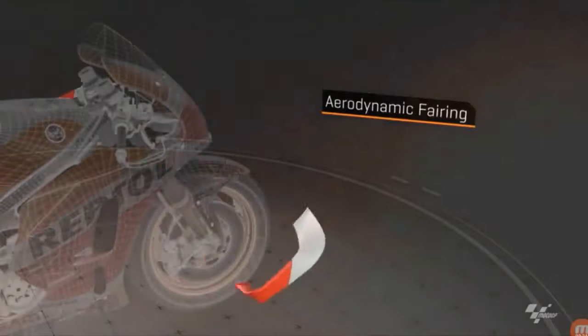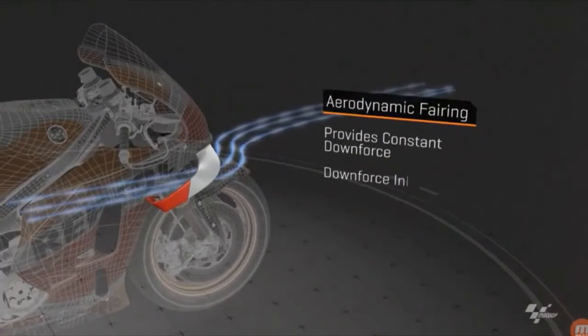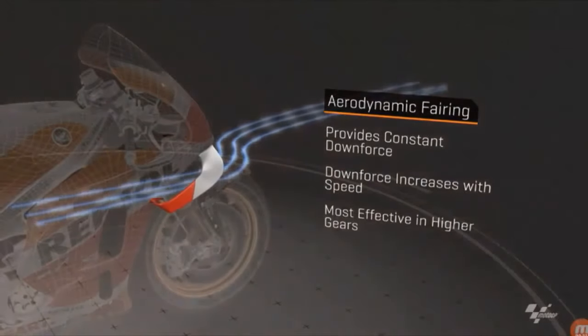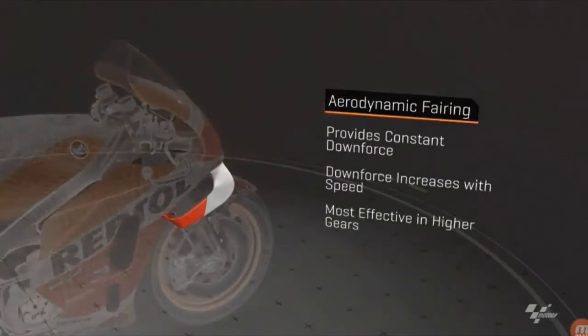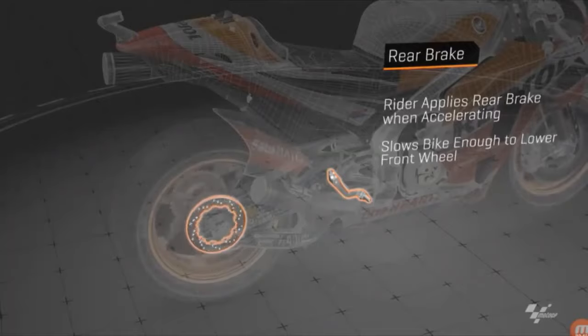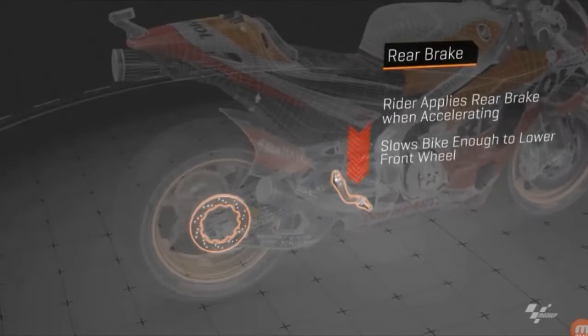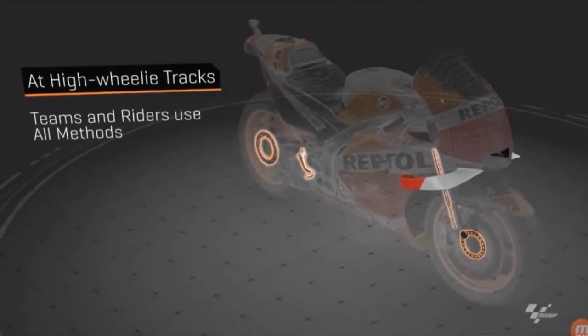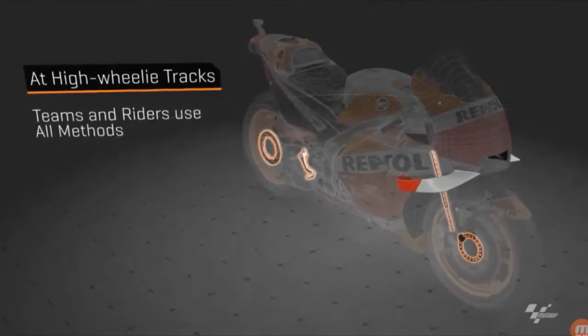Now, with the fairing, teams use an aero package which, like a spoiler on a car, directs the air upwards, therefore pushing the bike down, almost the opposite of the wings on an aeroplane. The faster the bike is going, the more downforce is created. And finally, with the rear brake, the riders can apply the rear brake via the foot pedal when accelerating, slowing the bike down slightly so that the front wheel lowers back down. Teams and riders can mix and match these methods as needed, and that is anti-wheelie in MotoGP.